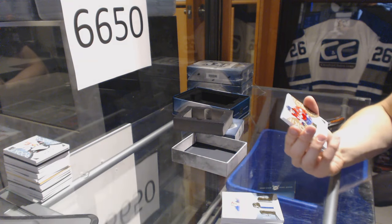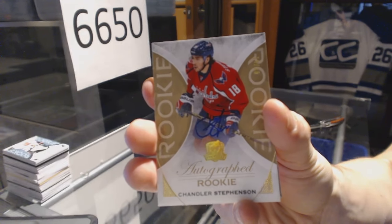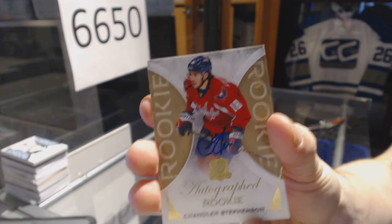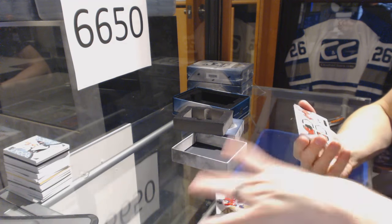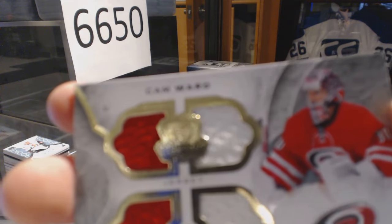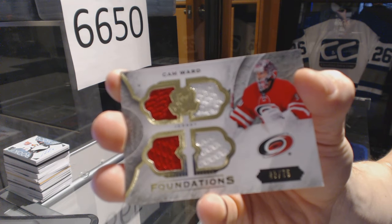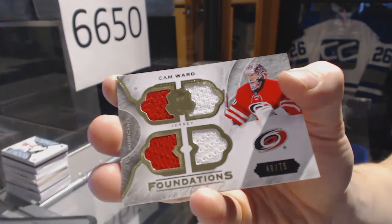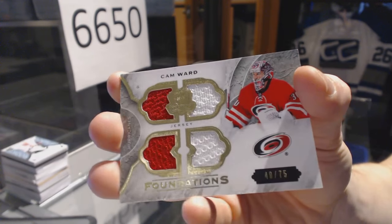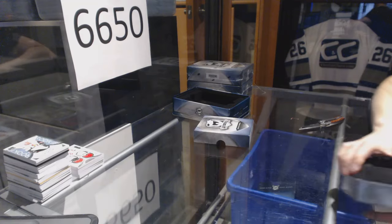We've got a gold rookie autograph, numbered 14 of 36 for the Washington Capitals, Chandler Stephenson. And a Cup Foundations quad jersey, number 2 of 75 for the Carolina Hurricanes, Cam Ward. I wouldn't mind that, actually. Cam Ward. All right, on to tin five.